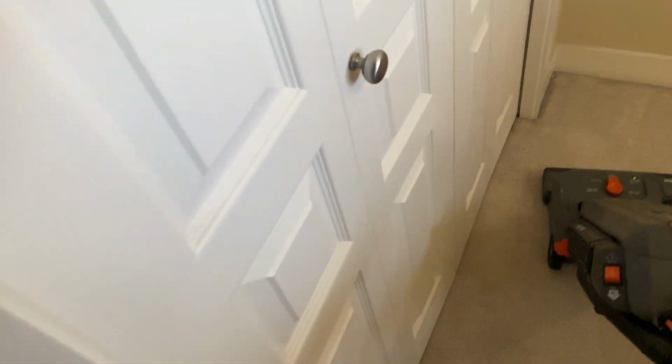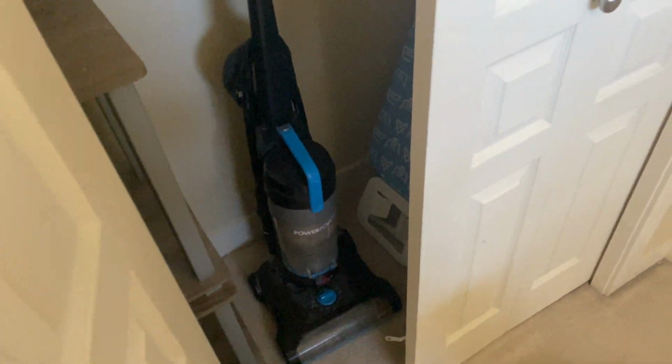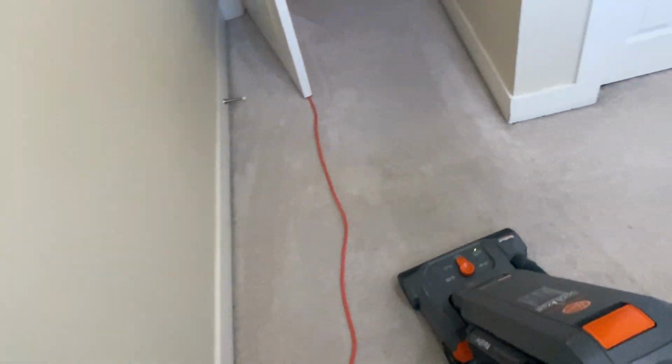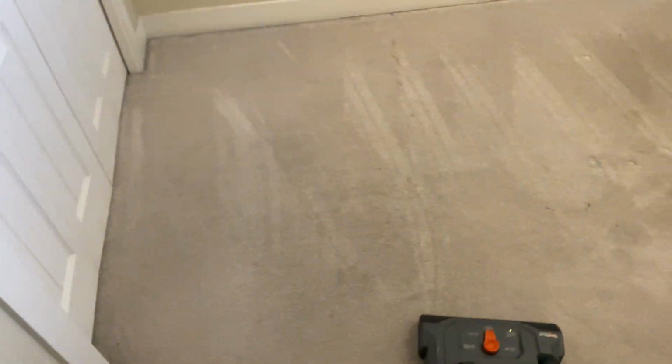Notice the edges are very choked up with dust. There is a vacuum here. Ooh, that's a thistle, isn't it? But students, in my experience, they often don't even bother vacuuming. Or, well, it gets done once in a blue moon, but they've got other things on their mind, I guess.